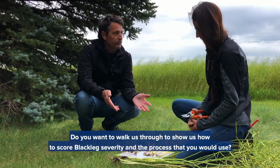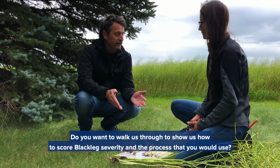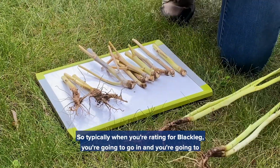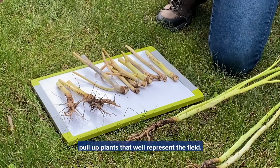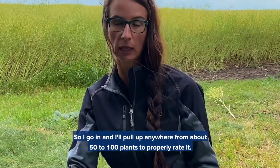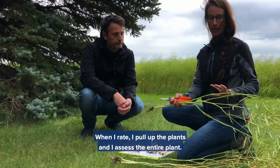Do you want to walk us through how to score blackleg severity and the process that you would use? Yeah, for sure. So typically when you're rating for blackleg, you're going to go in and pull up plants that well represent the field. I'll pull up anywhere from about 50 to 100 plants to properly rate it. When I rate, I pull up the plants and I assess the entire plant.